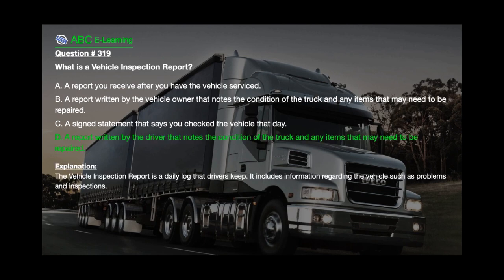The correct answer is here. D. A report written by the driver that notes the condition of the truck and any items that may need to be repaired. Explanation. The vehicle inspection report is a daily log that drivers keep. It includes information regarding the vehicle such as problems and inspections.